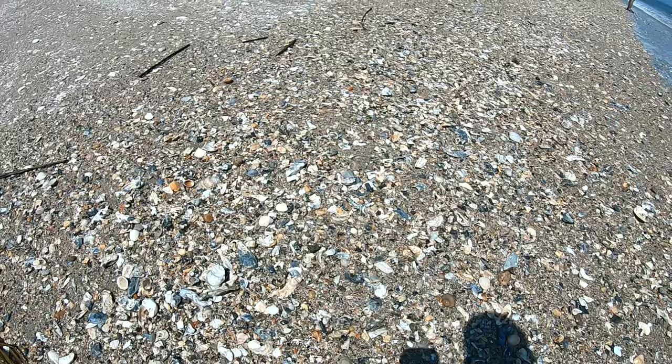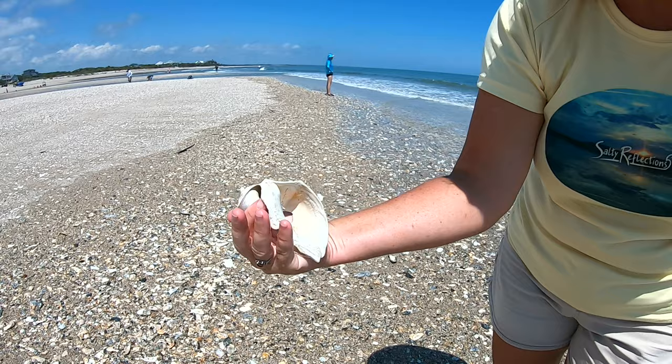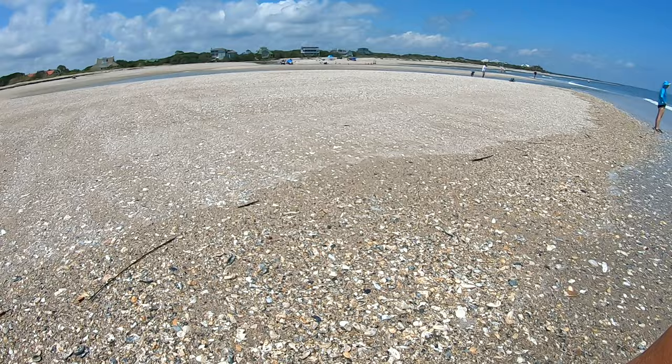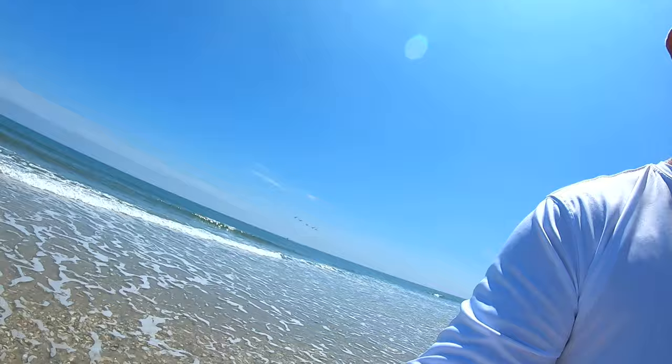Would this be considered a sheller's paradise? I believe so, because especially if you were into tinies, I feel sure you could search through a lot of this and find as many tinies as you would want to ever take home. And not every beach that you travel to is going to have this many shells. No, we have gone to beaches that have nothing.